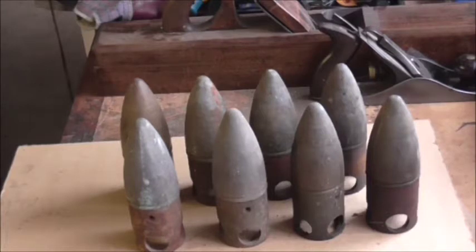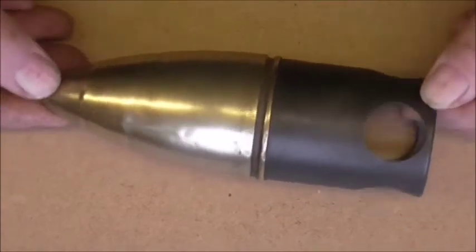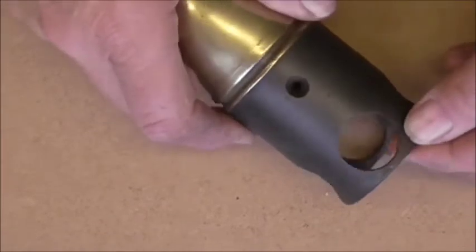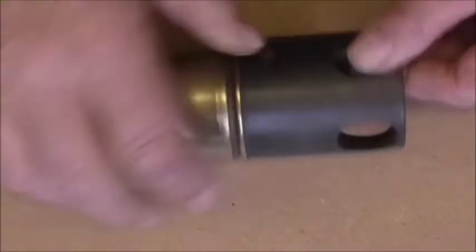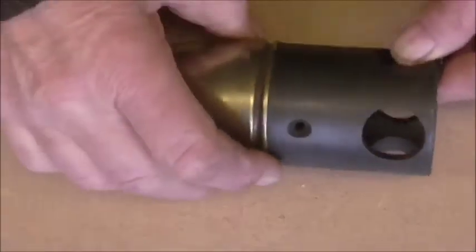So what I'm going to do now is turn the camera around onto one I've got which is already cleaned up, and I'll tell you a little bit about them, such as I know. Right, here we are then. This is the rocket head. This is one I've polished up earlier. You can see it's got four holes around the sides and a countersink fitting in there, which does have a screw thread in, I believe.